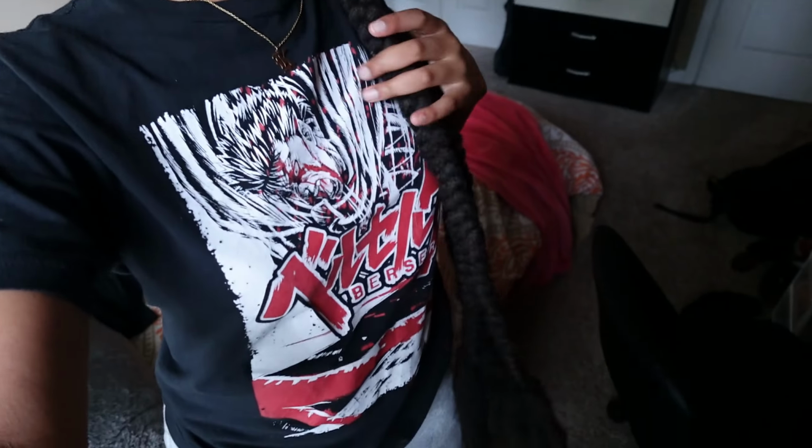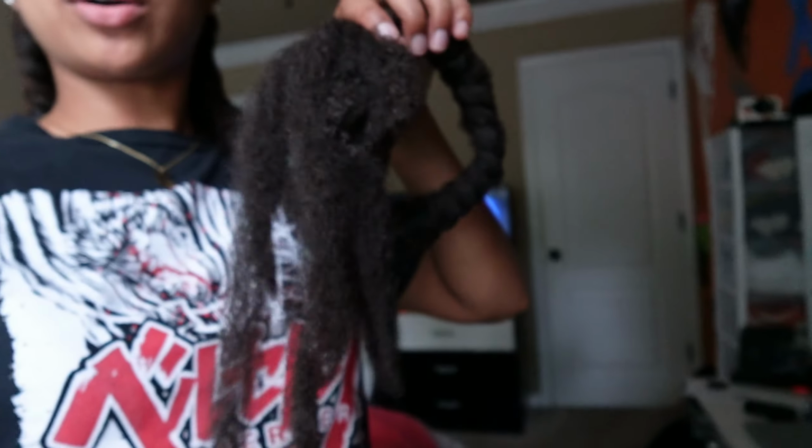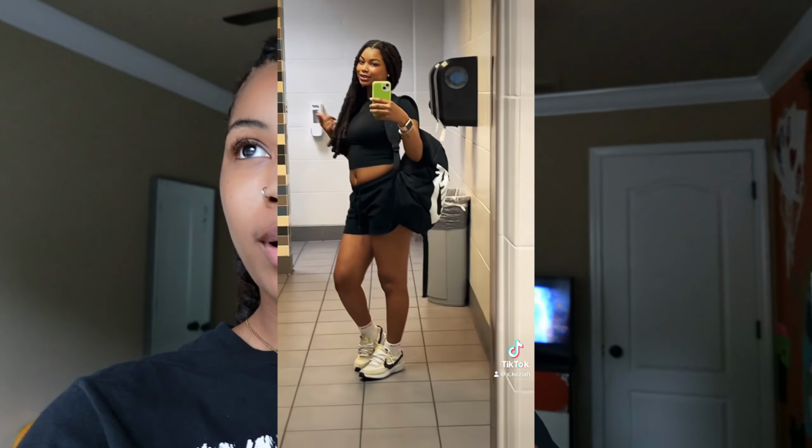Alright, y'all. I finally finished the hair. It's like, styling. I think I'm going to add the curly pieces to it. I don't know how I'm going to do the ends. I'm not going to leave it like this. I might wrap them like how I did the other braids, or I might put some curly pieces on the end. I don't know.